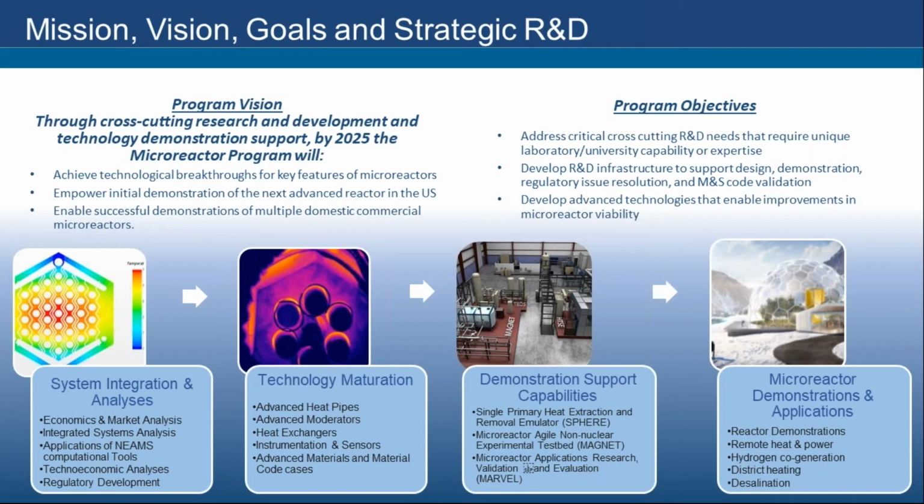And finally, we are also working on developing MARVEL, which is our microreactor applications research validation and evaluation test bed. This is a nuclear microreactor that would be installed in a storage pit in TREAT, and this would allow us to demonstrate end user capabilities such as high power computing and heating, ventilation, and cooling. We have a list of different end user capabilities that could be supported by nuclear that's not currently really supported. And microreactor technology could really enter that energy sector.